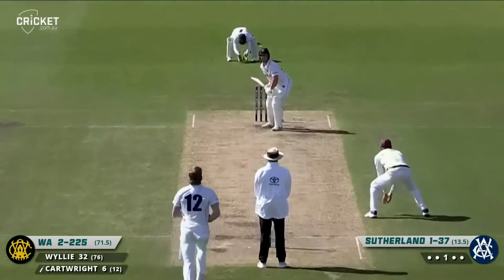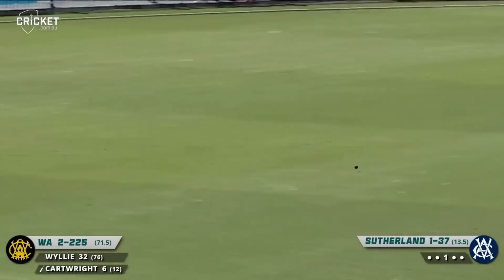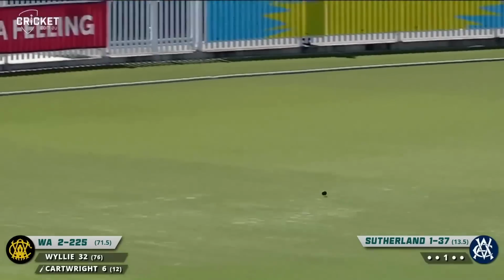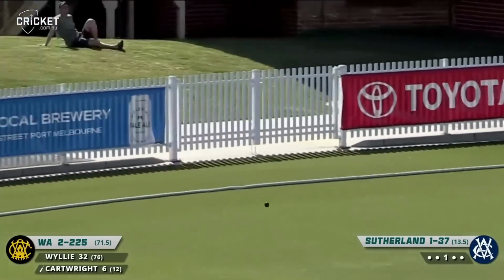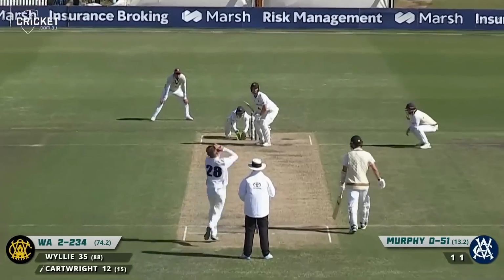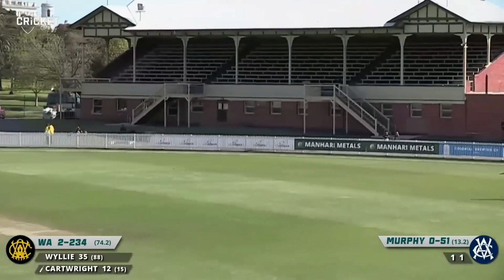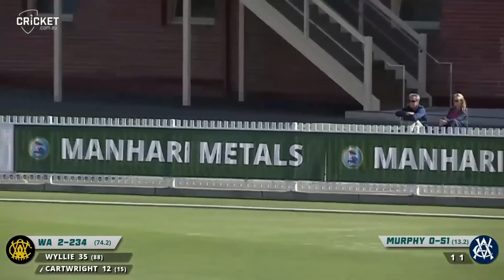On Saturday, India, Pakistan at the MCG on Sunday. Sutherland bowls, and that is a magnificent drive from Hilton Cartwright. Just leant on it, and it speeds out to the rope. Well, it's going to be regulation, but it opens up more scoring opportunities. That's flatter. That's a lovely sweep from Hilton Cartwright. Look at that rocket to the rope.